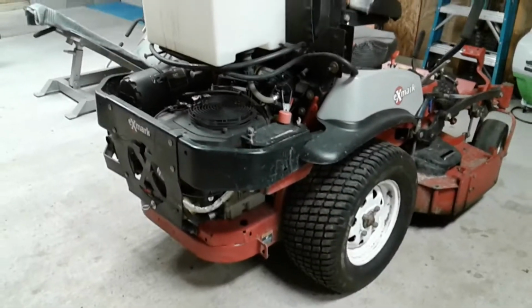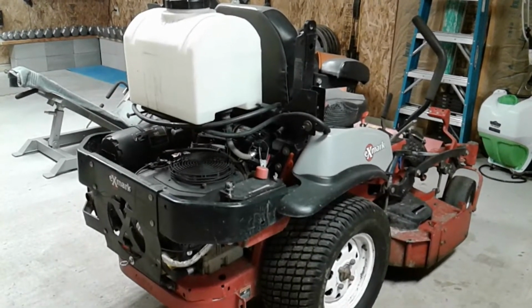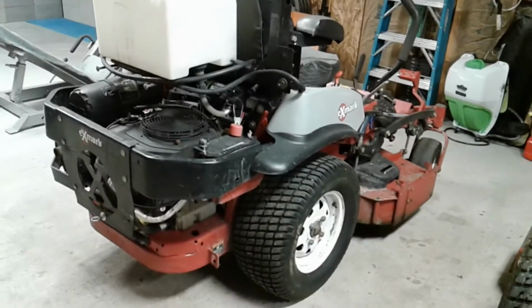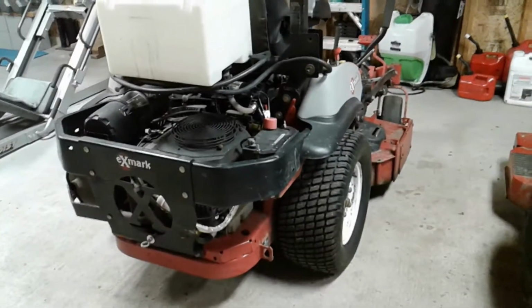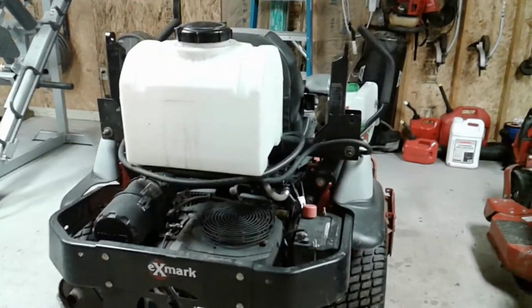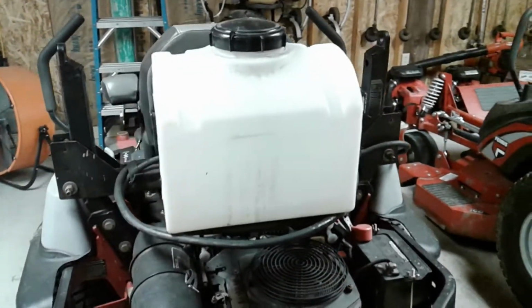Right here we got the X Mark 52-inch X Series. It's got a fuel-injected 27 horse Kohler. Really fuel efficient. Plenty of power for the 52-inch. We also run the mulch kit on it. Gotta have that. And up top, what you see in here, we have a 8-gallon spray tank.